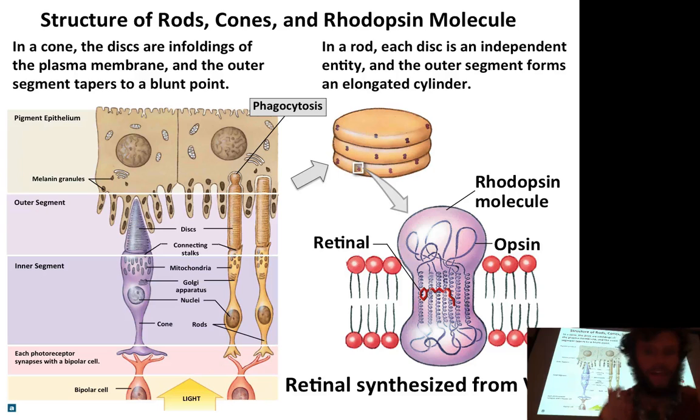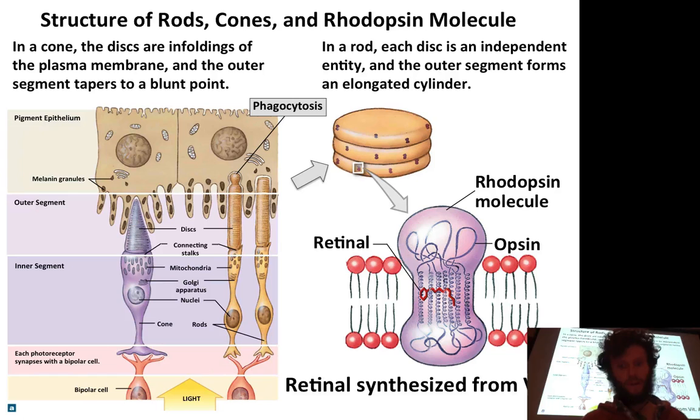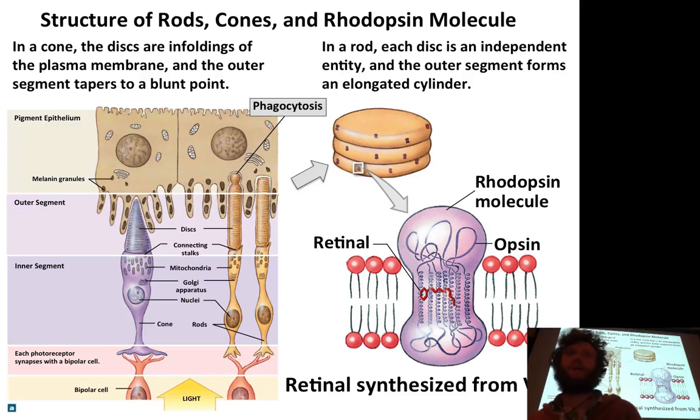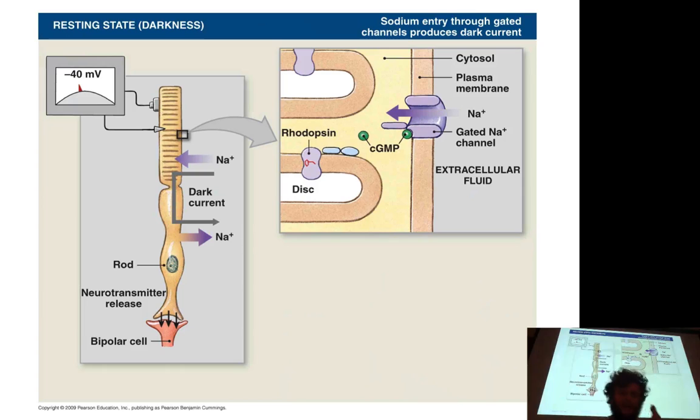Within the membrane of either the discs in the cones or the rods, we have a lipid bilayer. Here's a picture of that. There is a transmembrane protein in this lipid bilayer called rhodopsin. Rhodopsin is made up of a molecule called retinal and the opsin protein. The protein without retinal is just called opsin. With retinal on it, it's called rhodopsin and embeds itself in the membrane. Retinal is derived from vitamin A. We'll talk about that in a minute. So this is the mechanics, the biochemistry of how vision works.